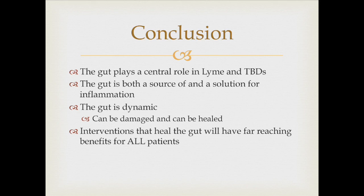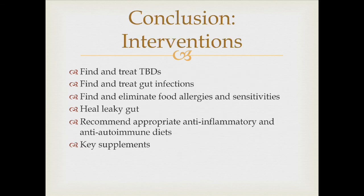So in conclusion, the gut plays a central role in Lyme and tick-borne infections. And it's both a source of and a solution for inflammation. It's dynamic, it can be damaged, and it can also be healed. And interventions that heal the gut will have far-reaching benefits for all patients. What we want to try to do is to find and treat the tick-borne infections. We want to find and treat gut infections. We want to eliminate food allergies, food sensitivities, work to heal the leaky gut, recommend the appropriate anti-inflammatory and anti-autoimmune diets, and use key supplements.